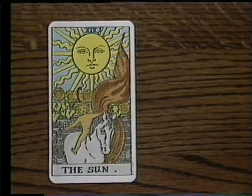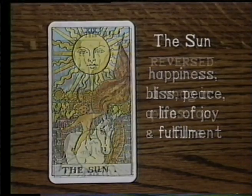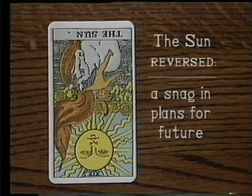The Sun radiates warmth and light down onto a carefree child riding a white horse. It represents happiness, bliss, a pleasurable, fulfilling life free of complications. In the reverse, it indicates a snag in the subject's plans for the future.